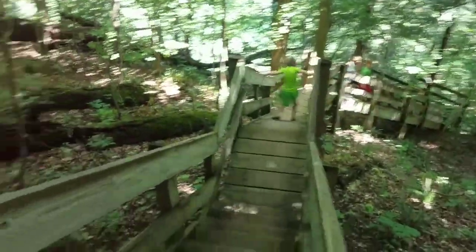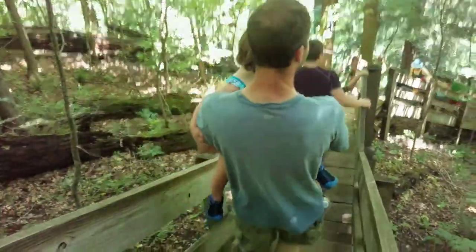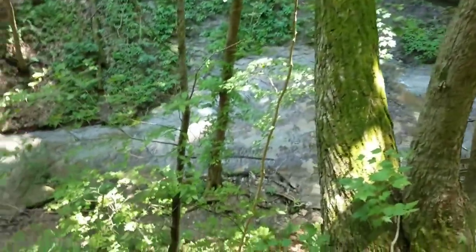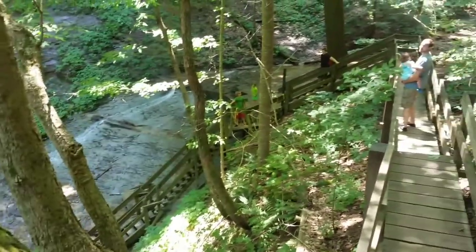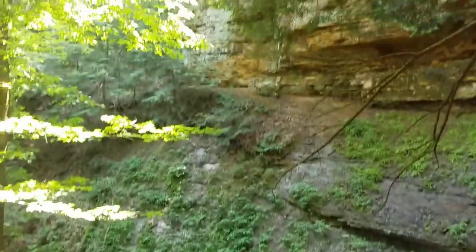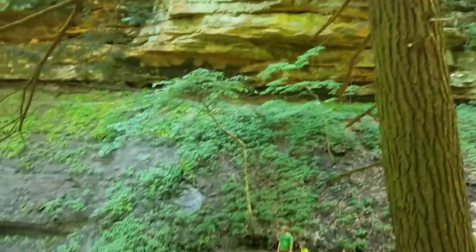Hiking! We're heading down. You gonna go, David? Yeah. These are some pretty steep steps. We're wondering if this is the waterfall. If it is, it's going down and it's water that's falling, but it's not falling very far. Here's the waterfall, but look at the canyon wall. Isn't that gorgeous? It's beautiful.